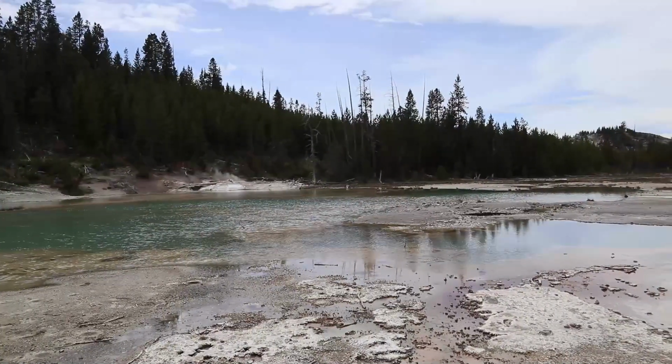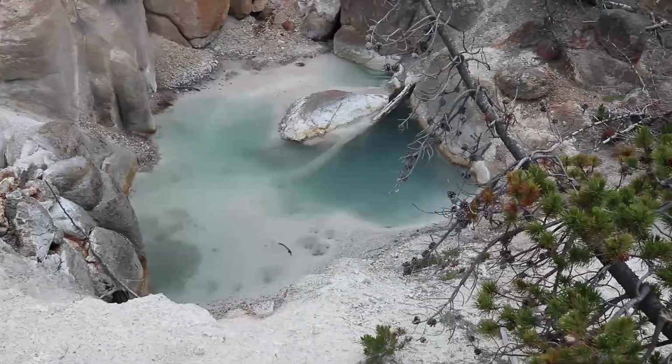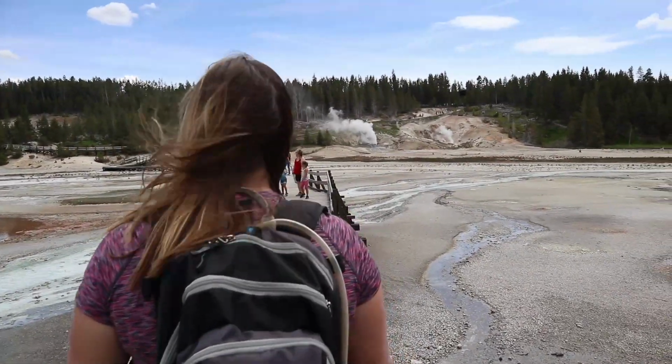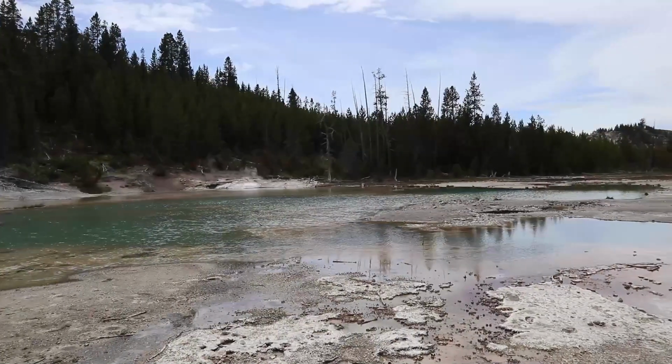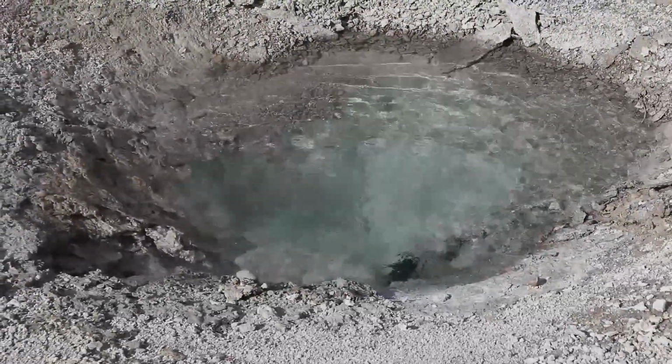The Norris Geyser Basin complete loop trail is about 2.9 miles. The trail is best used between March and October. At Norris Geyser Basin, you need to take the boardwalks very seriously. People have died out here by getting off of these boardwalks. You can burn up if you get off of those boardwalks.